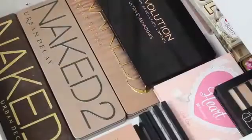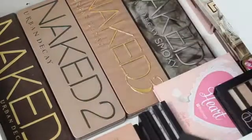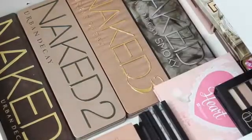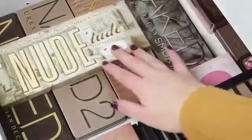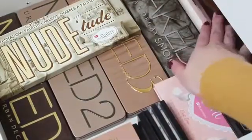All from me. We then go into one of my favourite drawers ever, which is my palette drawer. So I have Naked 1, 2, 3 and Naked Smoky. So I have all of the Naked palettes, which I'm so grateful for. And then back here I just have the Balm Nude 2 palette. I have the Naked Flush. I have the Naked Basics 1 and 2. As you can see, I love the Urban Decay palettes.